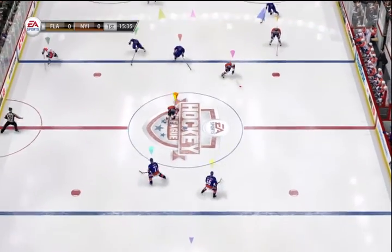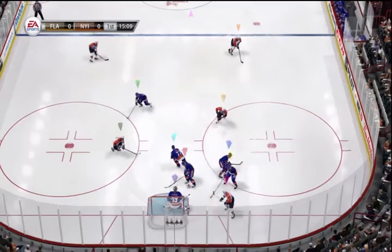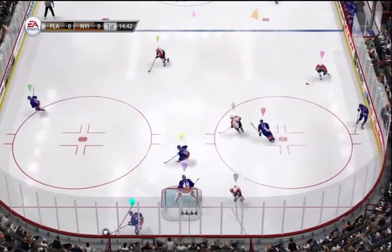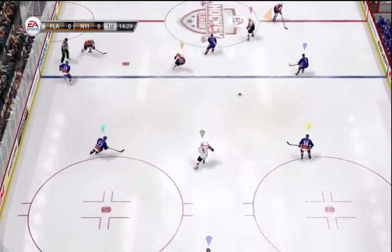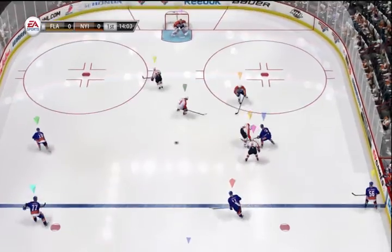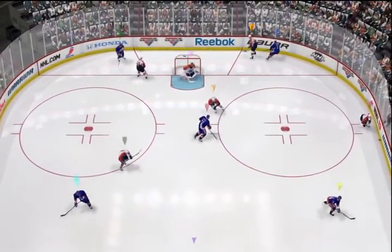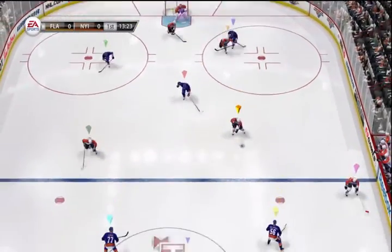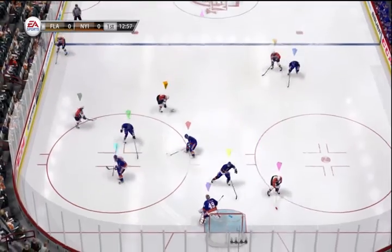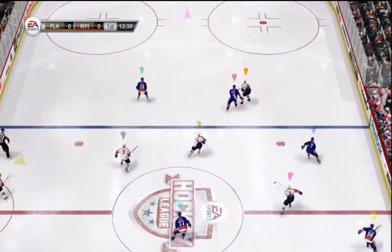To Malkin. Offensive rush, 3-on-2. Offensive chance, that's a great place for a shot. To Birdie. Takes that pass in the middle of the ice, heading in. Good stick use. Couture.